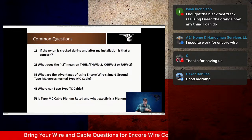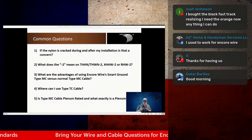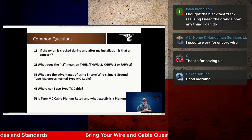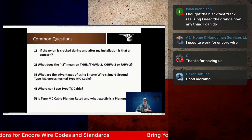Isaiah's question about the Fast Tracks Black, there isn't anything you can do, Isaiah. Orange is not a program. Orange just gives you access to everything. There's really nothing. It's not a program. It's just access to everything. So no, there's really nothing we can do right now. You can email us at our office and see what we can possibly come up with, pay the difference, but there is nothing you can overtly do for that. It is what it is.